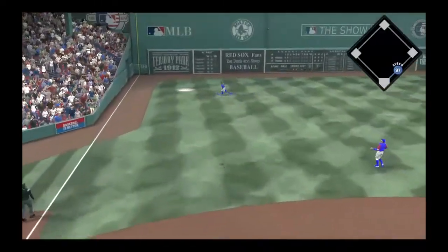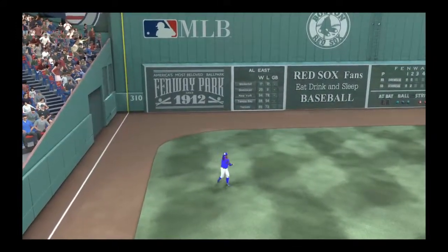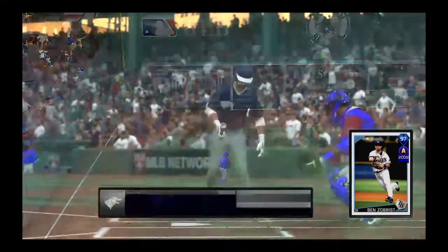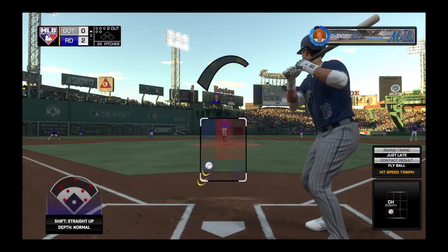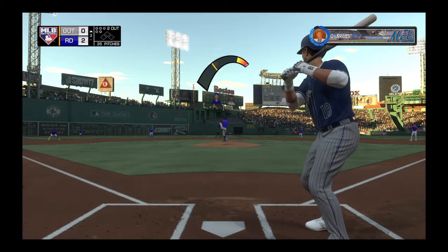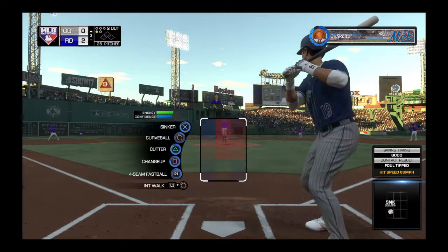Skied in the air to straightaway left. Number 24 is over just a few steps to his right as he takes it for out number 2. Stepping in and ready for another shot, Ben Zobrist. 0 for 1 here in the early going. Sends that one out of play for strike 1.